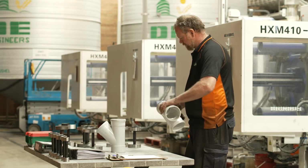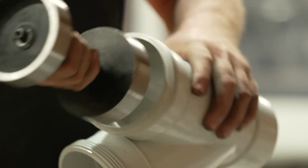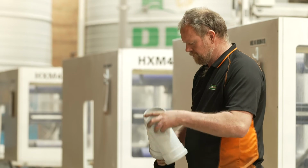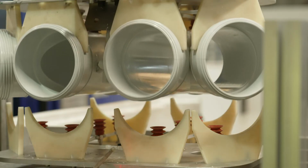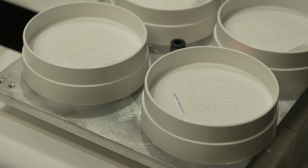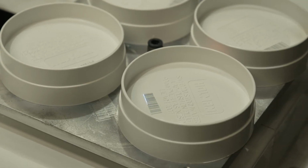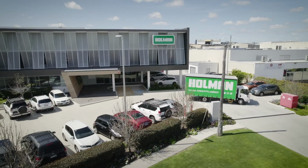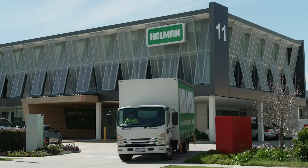All Holman fittings are manufactured to the relevant Australian and New Zealand codes and best environmental practices. All products, factories and processes are independently type tested and certified by Approval Mark International, who are based in Sydney. I am pleased we continue to increase manufacturing in Australia.